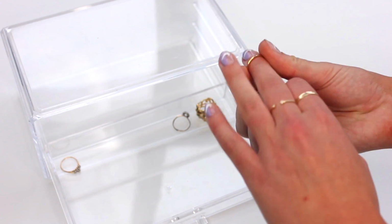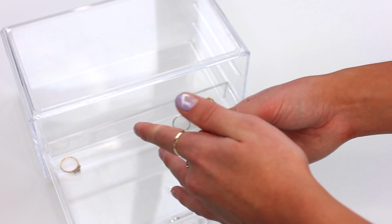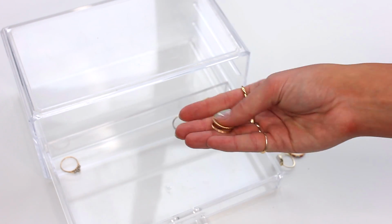I guess I could wear this more as a midi ring, like mid-length like that, but they also feel like they're going to fall off, and these are a nicer pair of rings, so I obviously don't want to lose them, but I was just dumb when I ordered those.